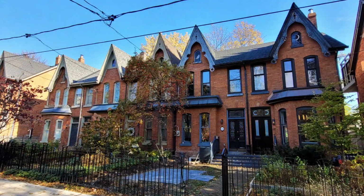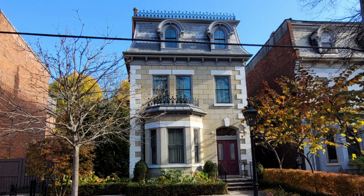So, housing. As I mentioned, we have the largest concentration of preserved Victorian houses in North America. Most are brick semis and row houses, dotted with some amazing detached homes. There are also vestiges of some Victorian cottages. I'm standing here on Amelia Street, and here are some great examples right behind me.